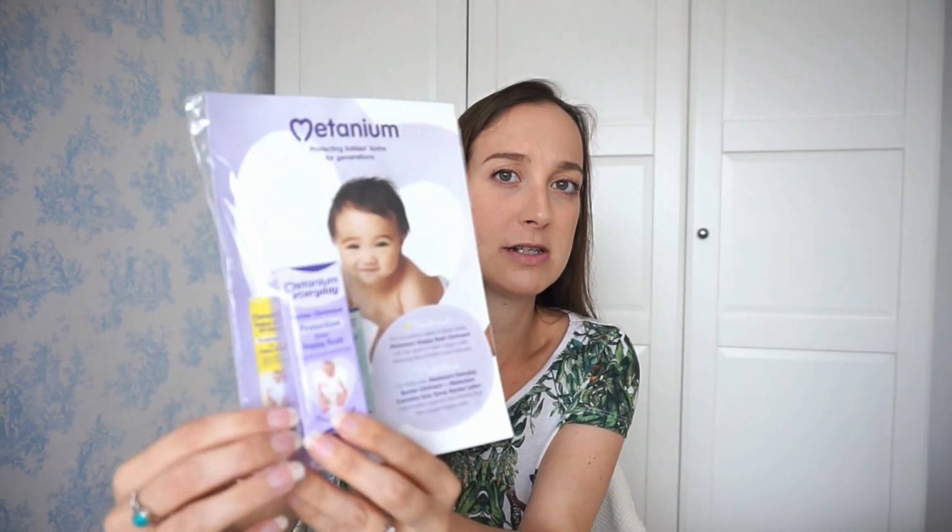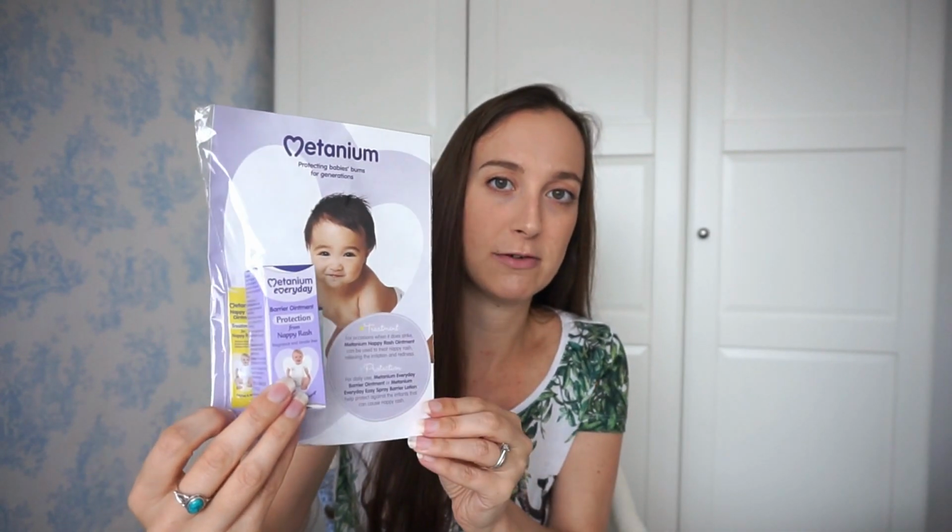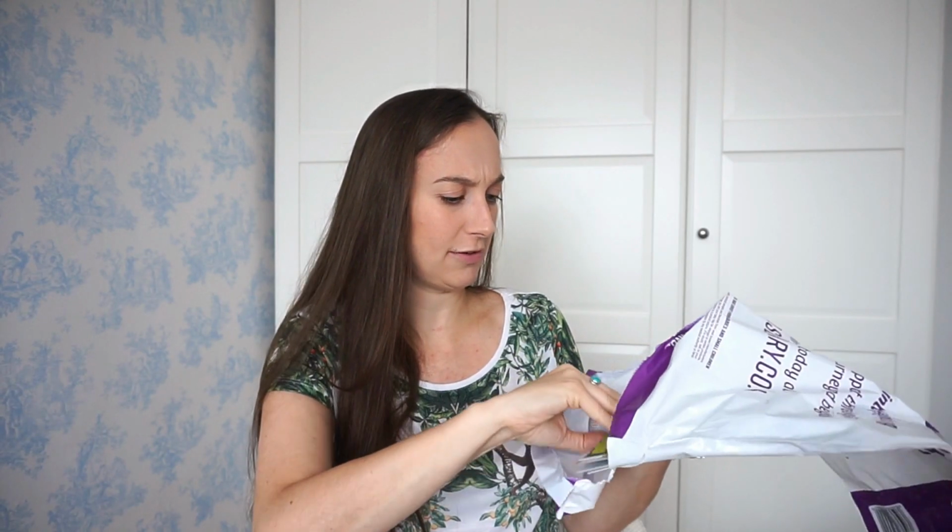We've got some, is that Metanium Everyday Barrier Ointment, protection from nappy rash, and that one is fragrance and lanolin free, which is quite interesting. It's only a little, 15 grams, so it's slightly smaller than the Panthenol one that I got in the first pack. I've got some leaflets here.